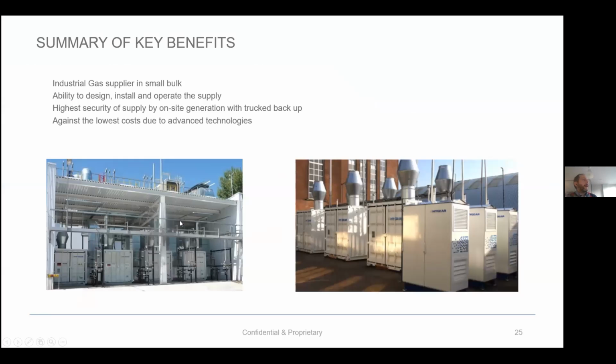As a summary, our company, what we do is we supply industrial gas in small bulk. So we're different to the big players, Linde and Air Liquide, and we are good friends of them, but we're on a different target of market. We have the ability to design, install, and operate systems of this small scale. Security of supply, because we can also take care of the backup, and we have lower costs than trucking in many situations.